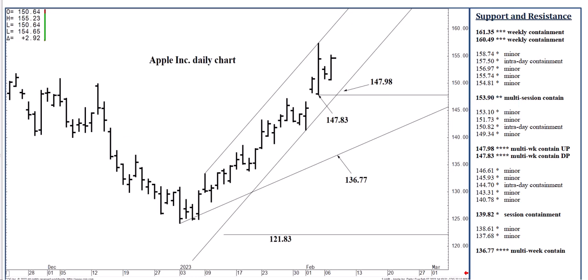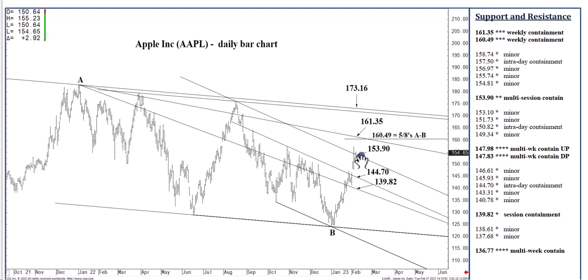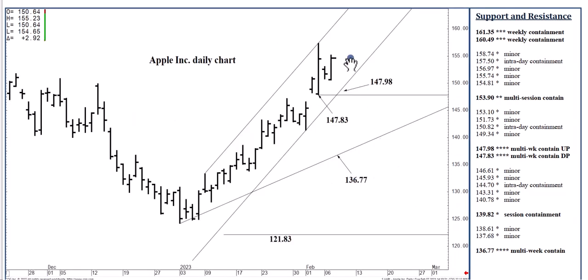Holding above 153.90, I'm actually expecting secondary buying pressures to play out. I'm expecting, as I say, secondary buying pressures to yield the low 160s by the end of next week. If we close below 153.90, this 147 support is likely within just a couple of days where we could actually, as I said a moment ago, bottom out into March trade.